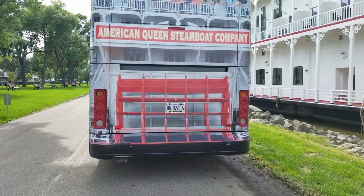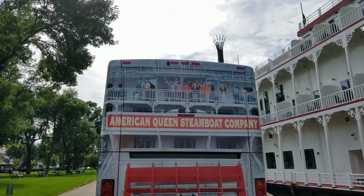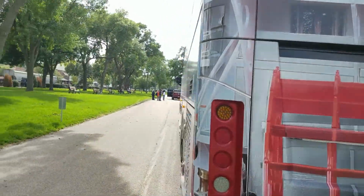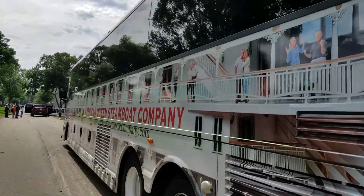The back of this bus is powered by a paddle wheel too. Where do you catch this crazy bus?